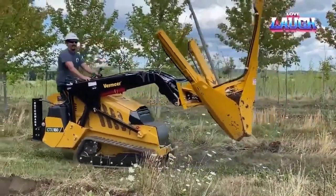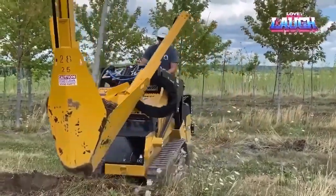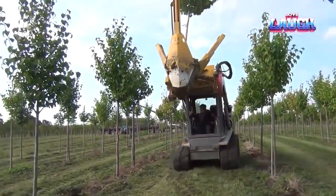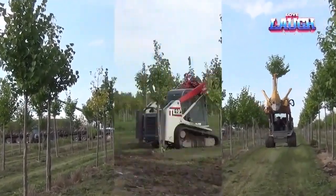Although it is not possible to transfer all the roots in this way, the damage is minimized so that the plant remains viable. This particular equipment digs up to a depth of 30 inches and is designed for small plants. However, the market offers larger diggers for larger trees.